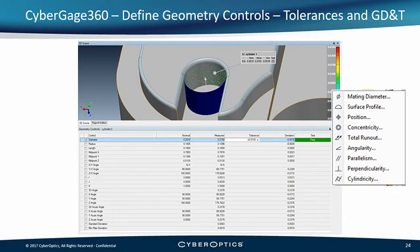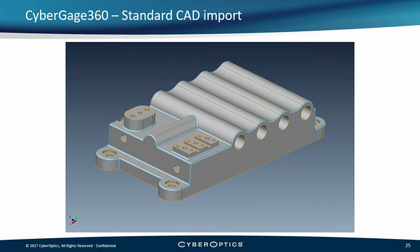From there, we can actually go into our geometry control section, add tolerances. We can do GD&T measurements, things like that. So this is where we would define all of that. And that's very easy. Once that feature is selected, you can go into geometry controls and adjust anything that you want. You can put as much information or as little information as you want in to represent what you're really looking for.